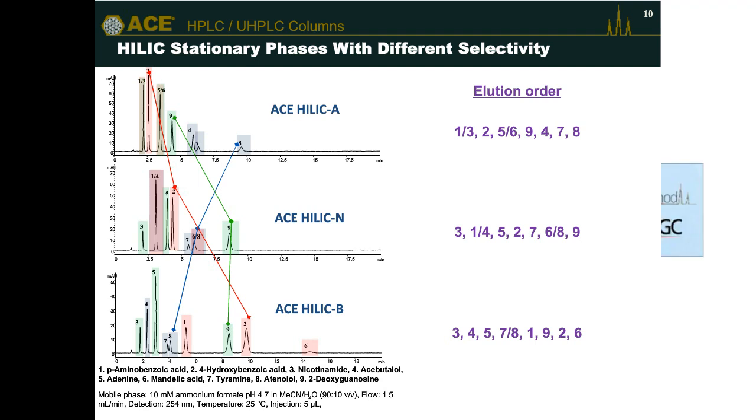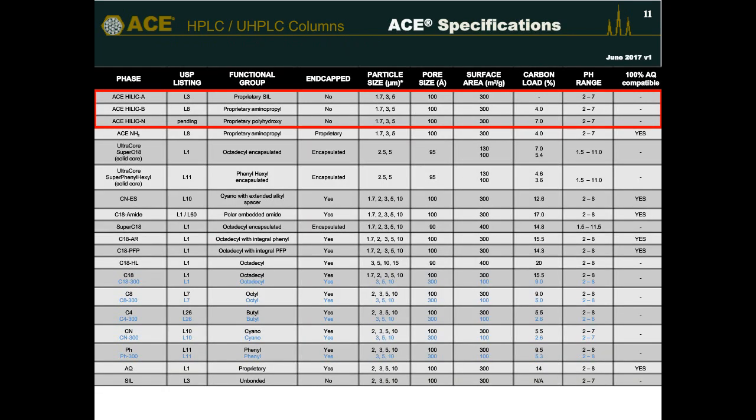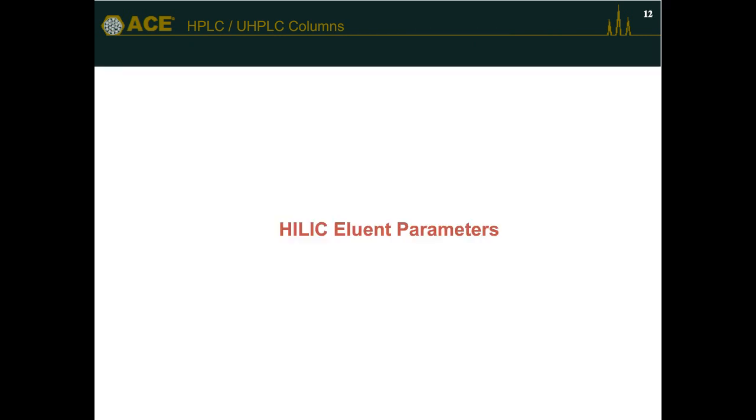Very briefly, these three phases I've just been talking about, I'm sorry if it appears rather small on your screen, but what we've got here at the top is highlighted these HILIC phases. For those of you interested, the USP listing, the functionality, the surface area, etc., all that information is there on the slide, and we can share that at length with you. So now I'd like to move on and look at some HILIC eluent parameters.